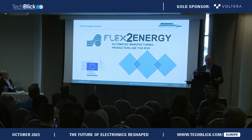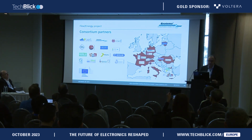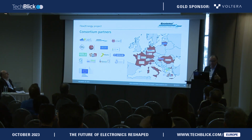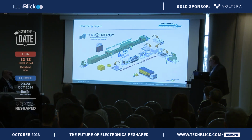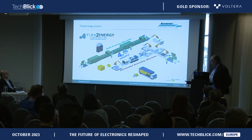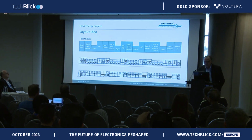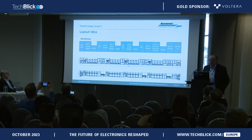Flex to energy, I mentioned this, over 12 partners from Europe. We have OED as a startup company from Greece, but companies like Mondragon for the back end. And here, within the next 4 years, we will have Europe's biggest production line for OPV, fully integrated, so also with the back end for module assembly. And here we will do millions of square meters per year under industrial standardization, and of course also using Industry 4.0.